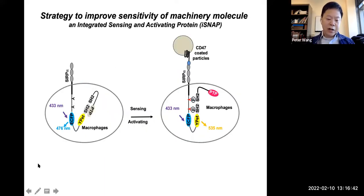So we engineered this chimeric molecule with the SIRP-alpha brake receptor on the surface, but we have this peptide, which can be tyrosine phosphorylated, triggered by the SIRP-alpha. And whenever the tumor cell uses CD47 and turns on the phosphorylation, it will recruit the engineered binding domain, the SH2, and open this phosphatase domain we engineered to help the macrophage.